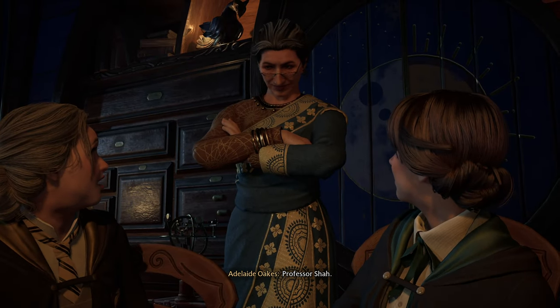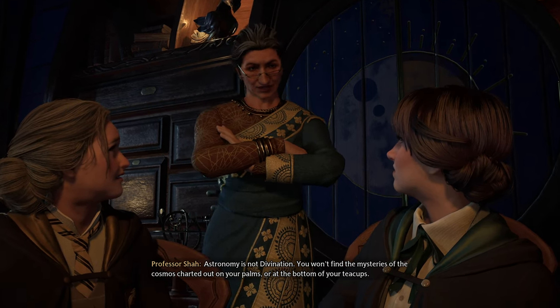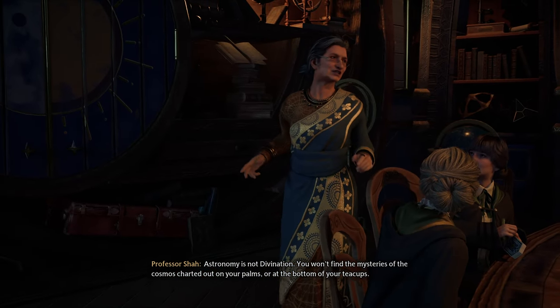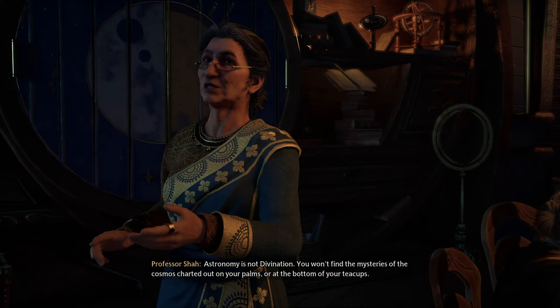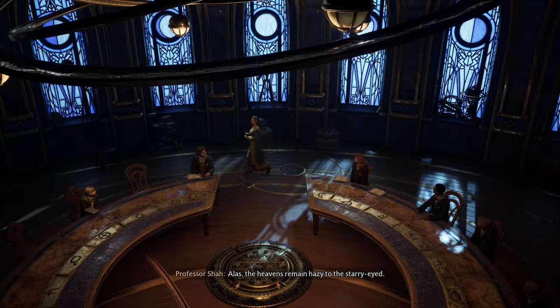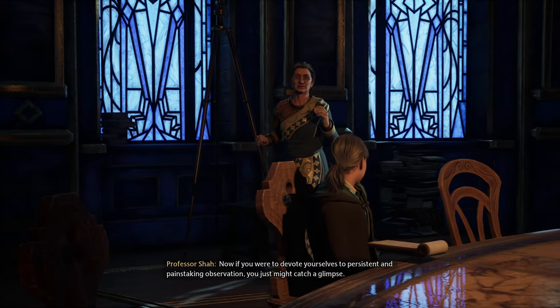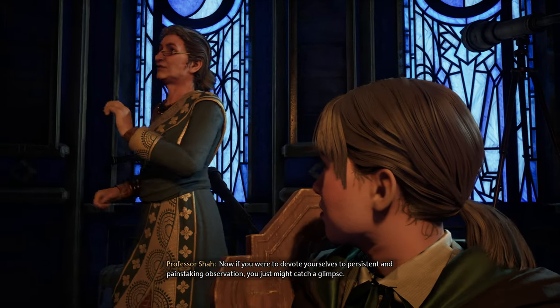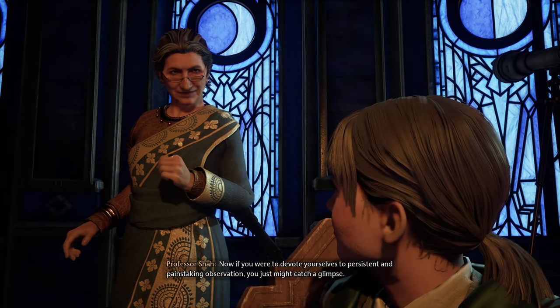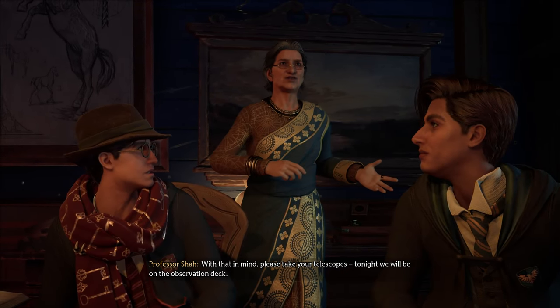Ladies? Professor Shah. Astronomy is not divination. You won't find the mysteries of the cosmos charted out on your palms or at the bottom of your teacups. Alas, the heavens remain hazy to the starry-eyed. Now, if you were to devote yourselves to persistent and painstaking observation, you just might catch a glimpse. With that in mind, please take your telescopes. Tonight we will be on the observation deck.